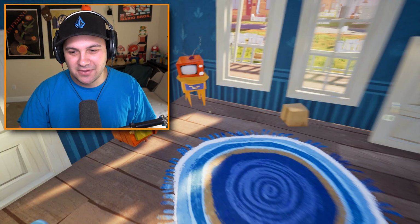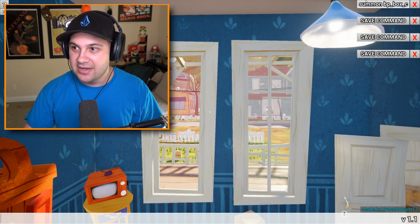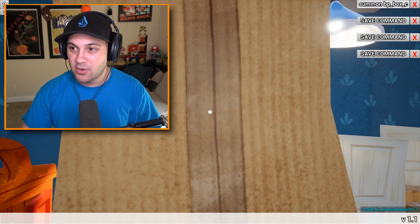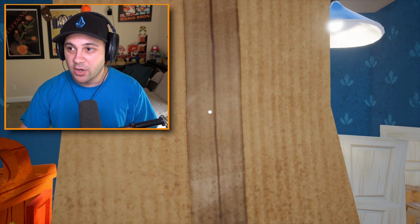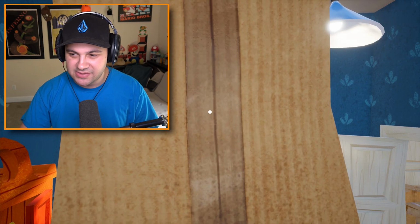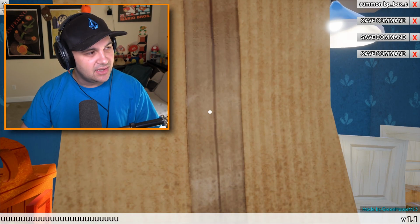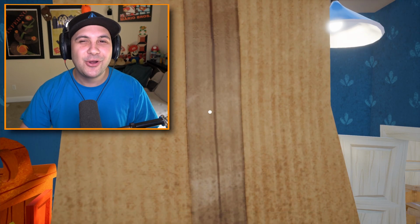but I do want to fill this room with boxes, so let's do our same tactic here and continue to spawn some boxes, and of course we're gonna make a box firework here. It's gonna be beautiful. The neighbor loves to see box fireworks in the middle of his living room. Unfortunately, he's a little preoccupied right now.